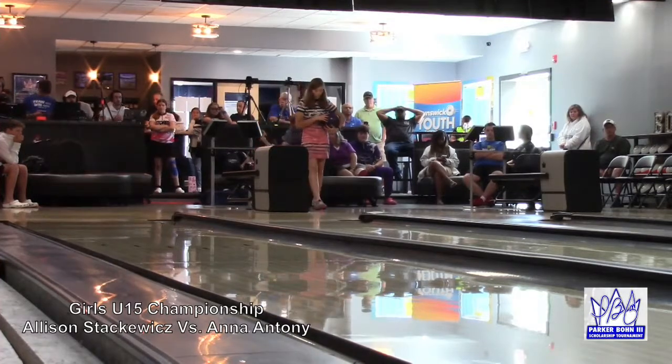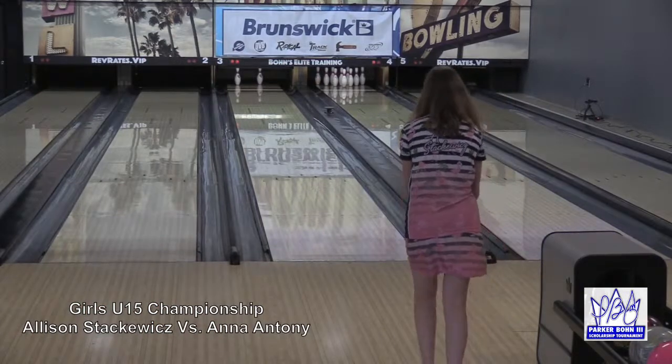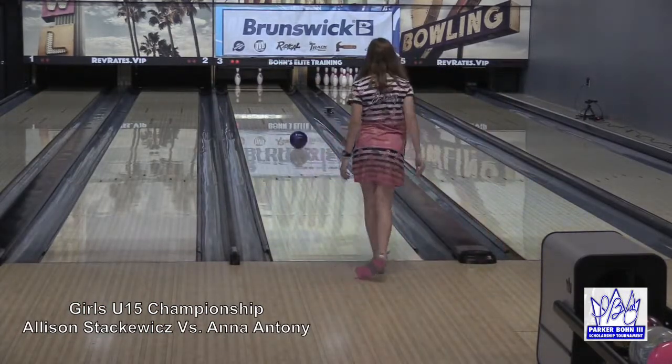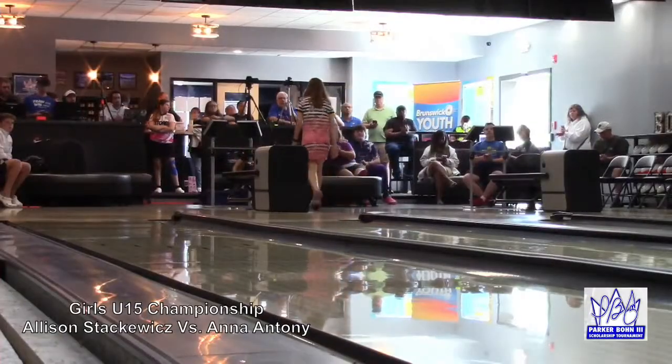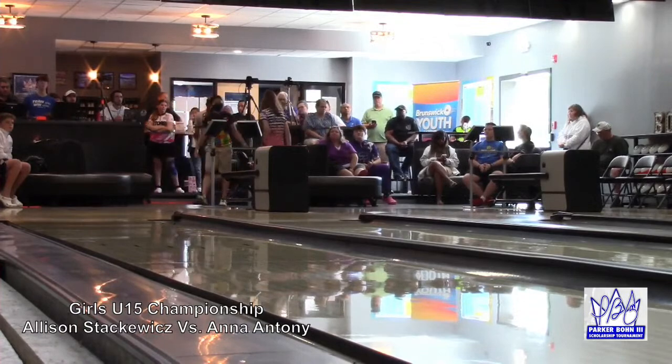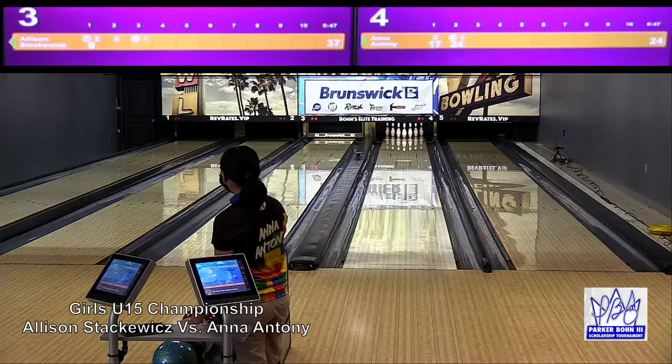So she's going to look to slide to the 4-pin straight over here. It's definitely got a chance of this. It's got a hook. Just going to get one there. Gonna get the wood. Going to take the count. Allison's going to sit back down with 35 in the third and up 24 in the second.